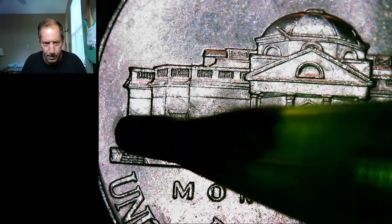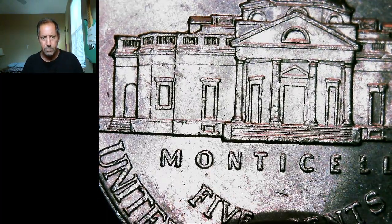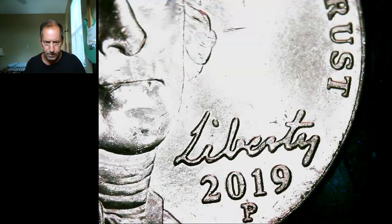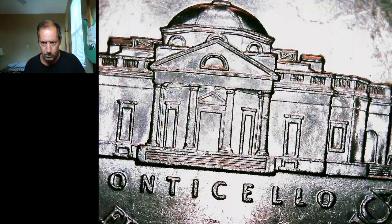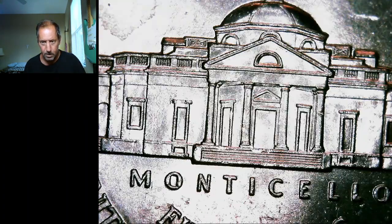There's a pre-die break here of a beehive. Not worth keeping. Clean coin, but nothing going on.